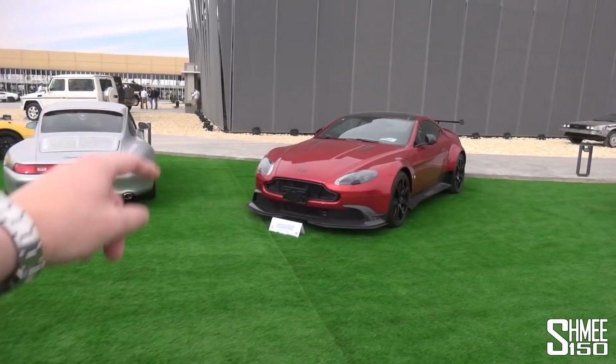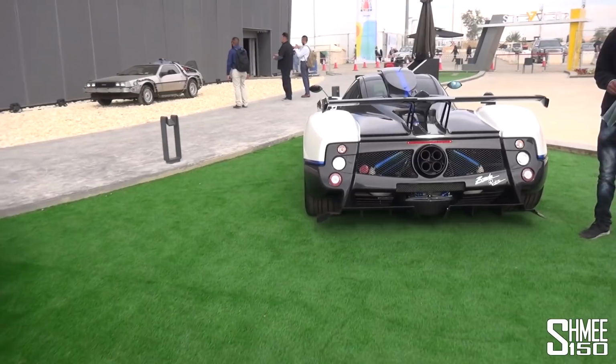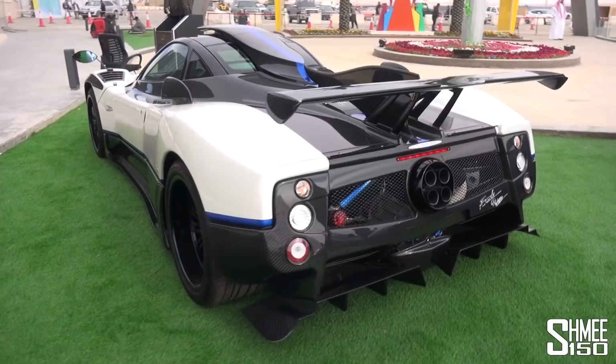I'm interested to see what happens to this, the Aston Martin Vantage GT8. And then next to it, we've got the Pagani Zonda Riviera, one of the most, I think, extreme cars that's going to be going through the auction block today. Coming back through though, that is by no means the end.